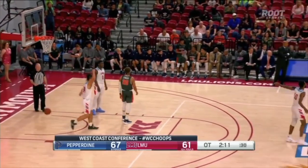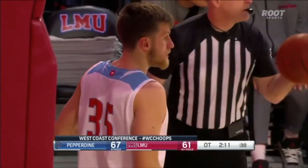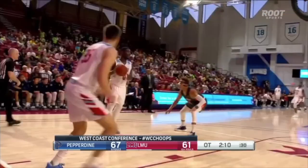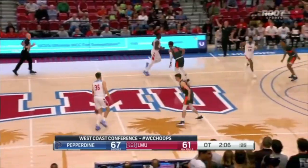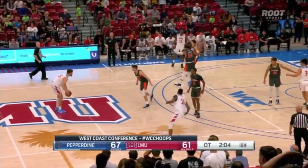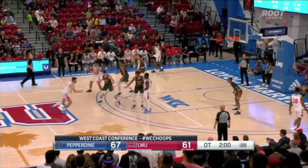It's been a while since we saw Ivan Alipiev, but he provided some real offense for LMU in the first half. He did. Played well. Alipiev is going to run a point forward here. He's got 10 points today. Has played only 19 minutes.